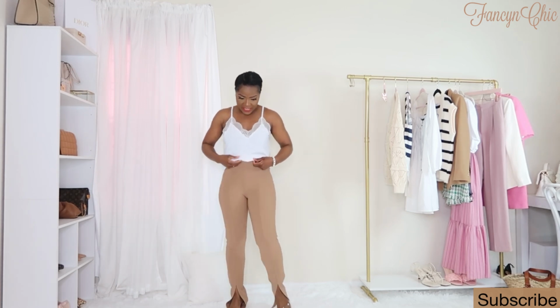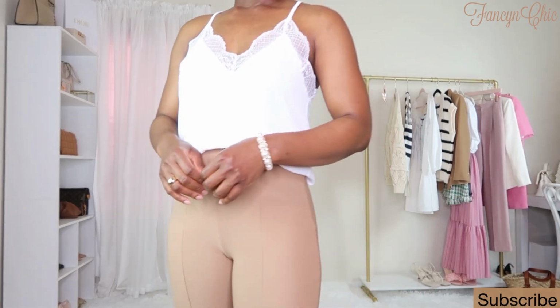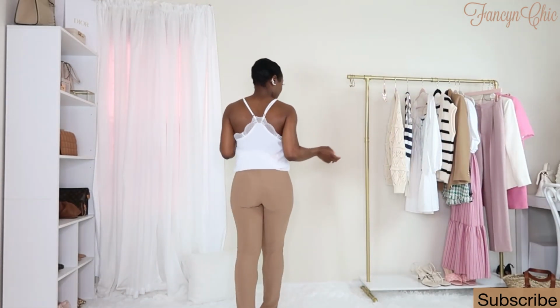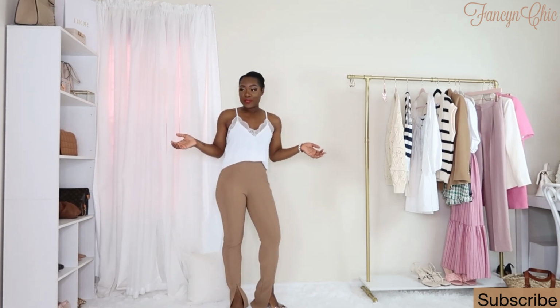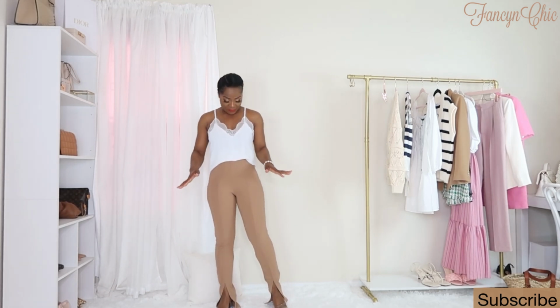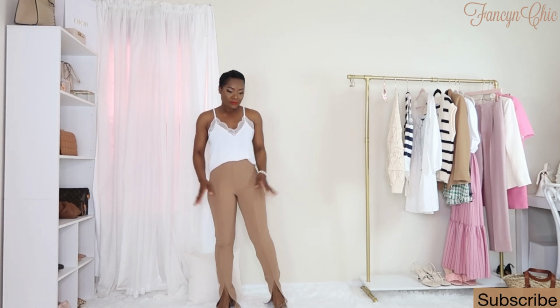But, I mean, it's a high-waisted legging. It comes all the way up here. But it's a little too long. And I'm only 5'3", and I'm wearing these 3.5-inch heels, and it's still not working, so I'll be returning this. So, for all my tall girls, this will work perfectly for you. But if I should keep it, then I'll have to cut out the ankle part.